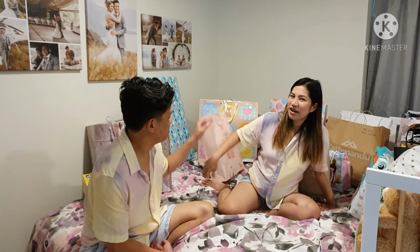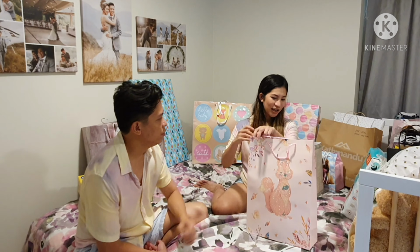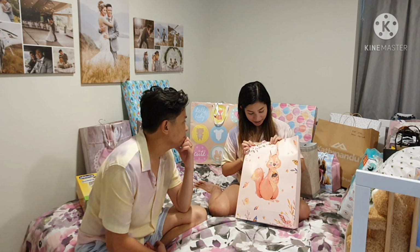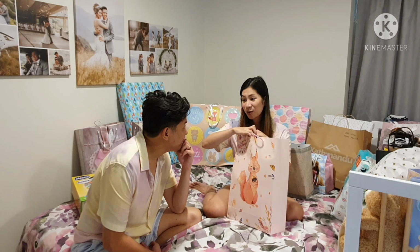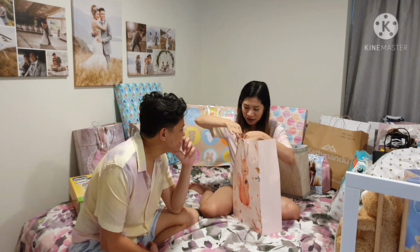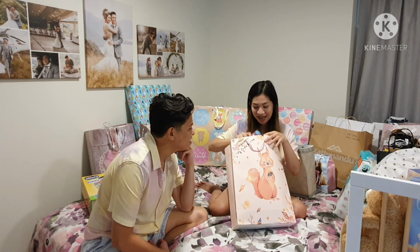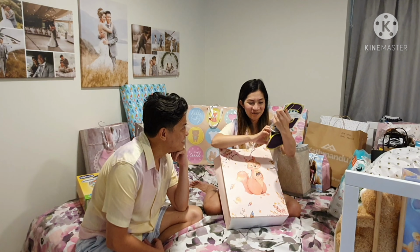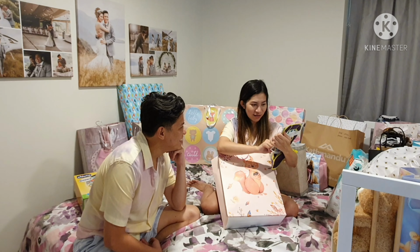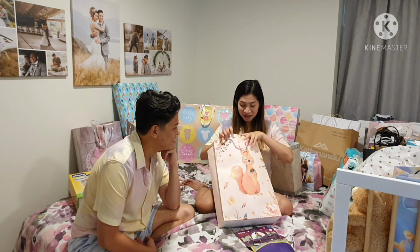I can't really twist my body anymore. Getting harder and harder. This one's from Ray and Ivan. Thank you guys for coming. She's super excited for us to open this one. She's been asking me every single day, have you opened my gift? Okay, let's start with this one. How cute is this? It's a travel bib with a spoon, 4 months plus. Oh, nice. Thank you. Wait, there's more.